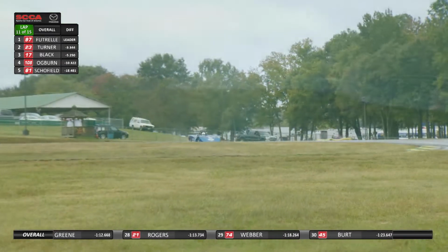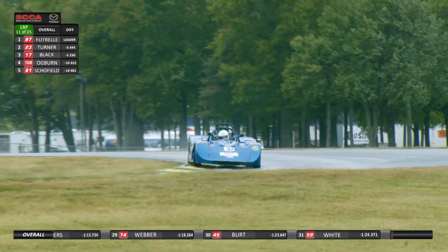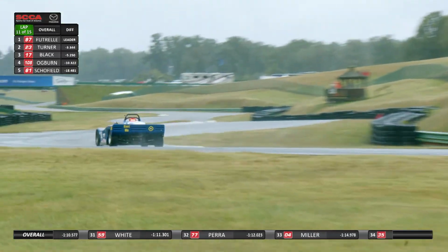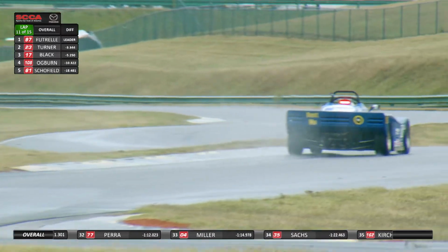Baldwin wanting to make sure he gets a good run off of Hog Pen, taking the opportunity to duck down the inside. Meanwhile, back at the front, Frank Futrelle. Kind of a lonely first spot, lonely-ish.